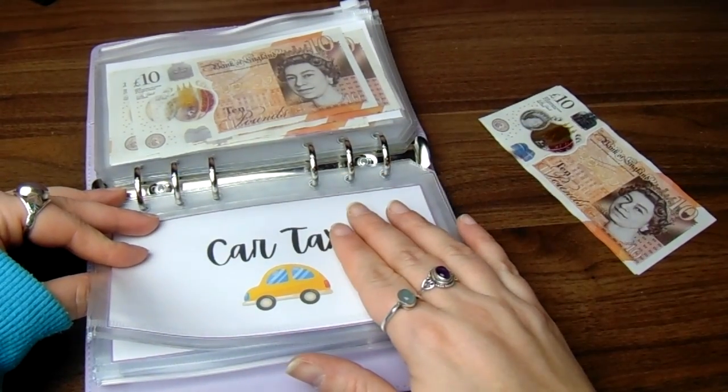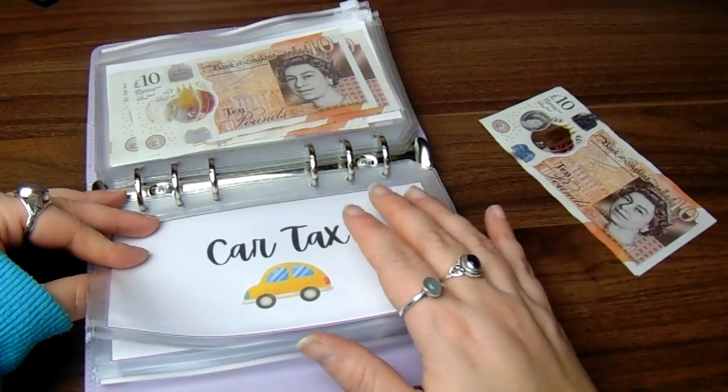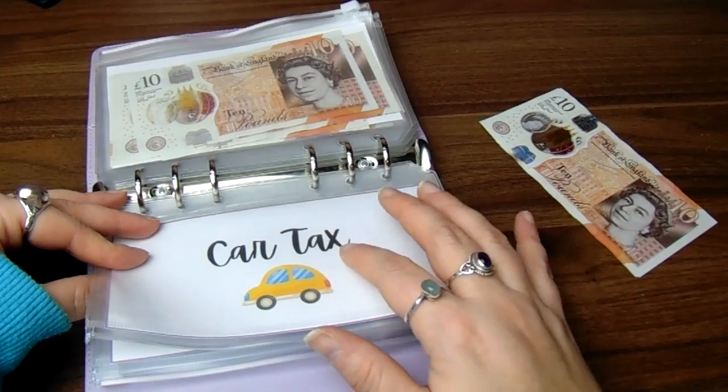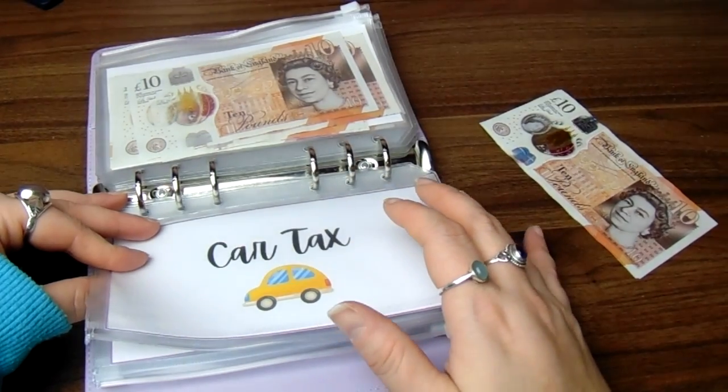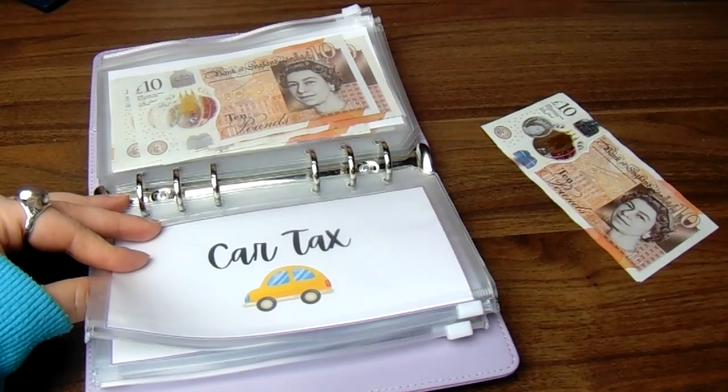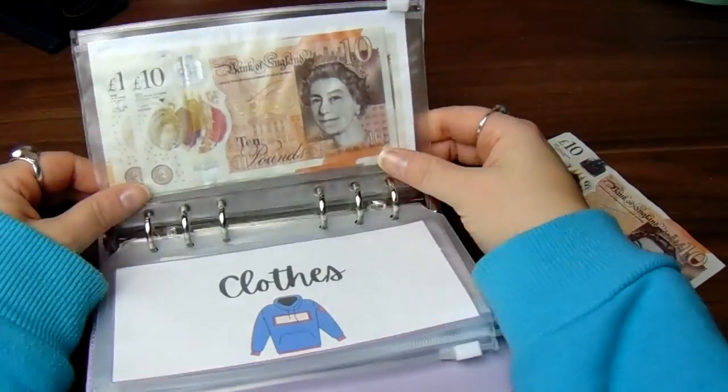And it'd be so good to get it so I can pay for 12 months in cash. And I know that sounds confusing because you have to pay it online by a card. But what I'm going to do is I can pay the money into my bank to then have it come straight back out for the car tax. So that's the plan for that anyway.